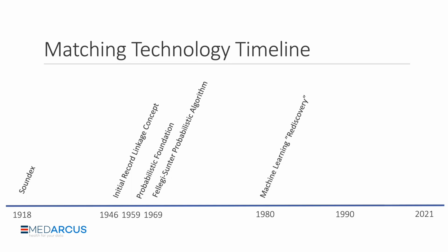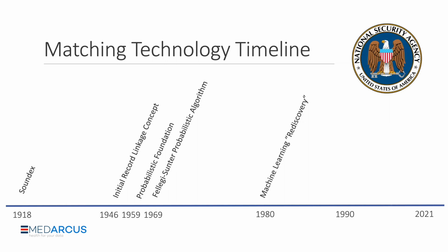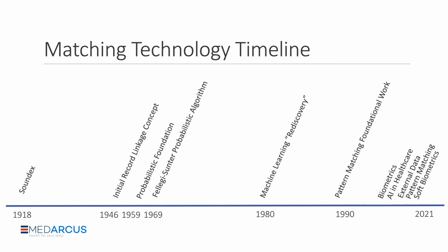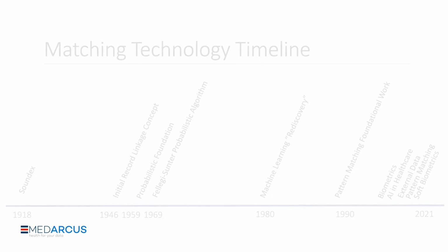And that takes us to the 1990s. While I was working at the National Security Agency, I worked directly for a chief scientist who invented a very unique pattern matching approach, and that has direct applicability to matching patient records. And it's been an exciting 2 or 3 years for other developments as well. We've seen the industry grow by the inclusion of biometric devices for patient identification. We've seen using external data for referential integrity, and then pattern matching that I mentioned earlier. And now a brand new category of algorithms are starting to become popular in healthcare. And I'm going to call those algorithms soft biometrics. It's a term I coined last year to cover a bunch of solutions that helps us identify patients.